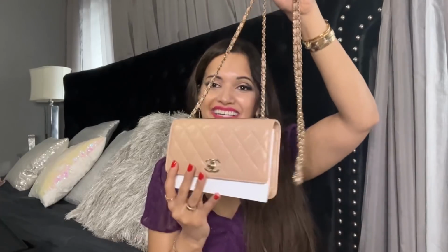I have to literally unwrap it. Okay. They packed it really good. I told them that I was going to be traveling with it. Ta-da! So it is my first wallet on a chain, and I did not even know that Chanel made a wallet on a chain with a turn lock. So for all this time that I had it on my wish list, I kept saying, oh, I really want a wallet on a chain, but I really love the Chanel turn lock, and it's a shame that I'm not going to be able to have that. I didn't realize they actually made one with a turn lock.